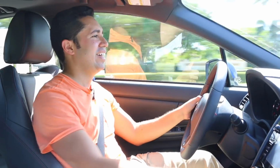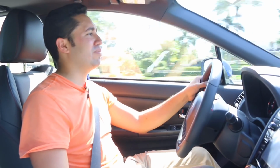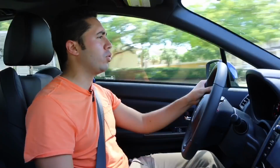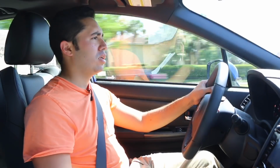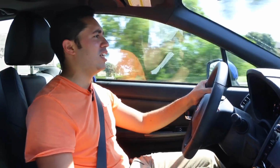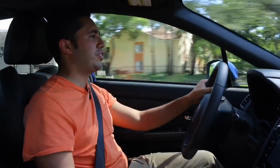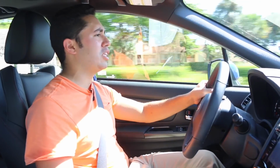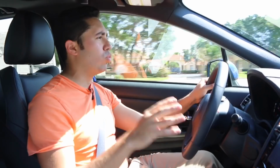Oh, when that power kicks in, man, it is intense. And the turbo spool is, it just sounds so good. I just love hearing all the clinks and clanks in the engine. You hear everything in the engine. That's the difference between this and the GTI: the GTI's sound is more inauthentic, but with this one, what you hear is what you get.